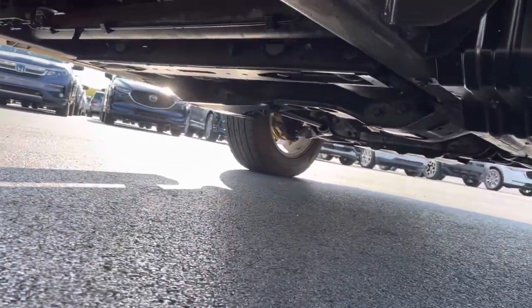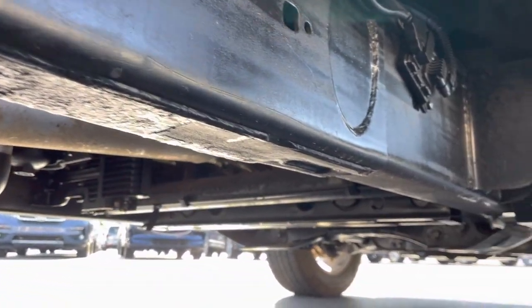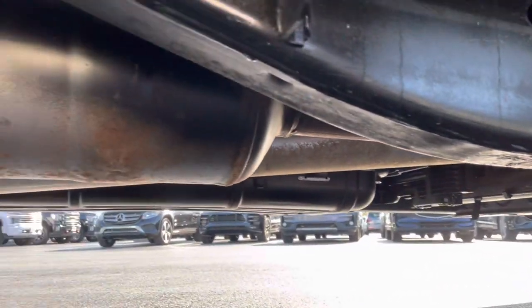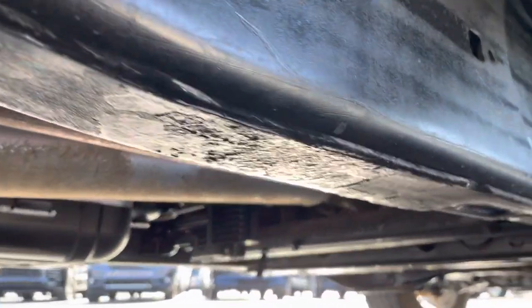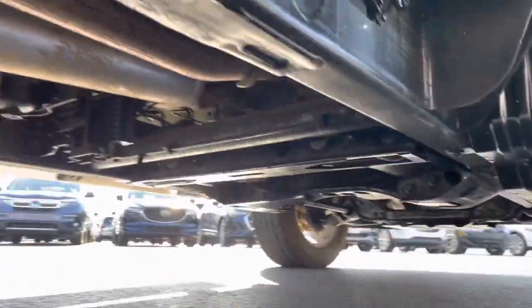All right, take a look at the frame. Obviously this age, we expect to see a little surface rust. Very, very little though. I always look on this main frame line right here, because I know once it starts to get eat up, and if it's showing significant, we know that there's some smaller lines and smaller components that are really getting eat up. Very nice.